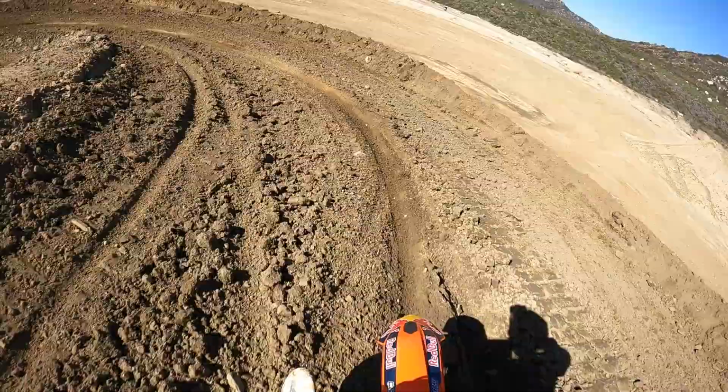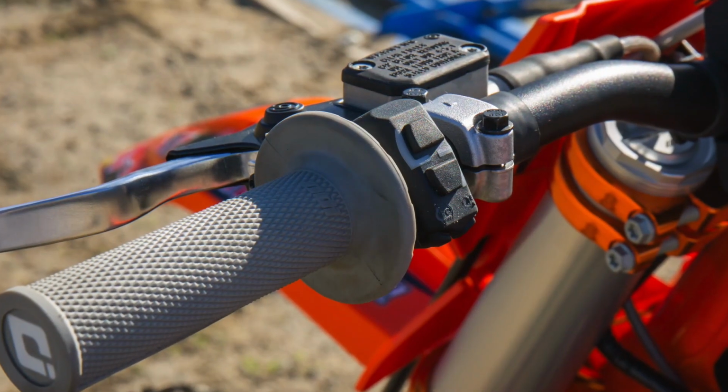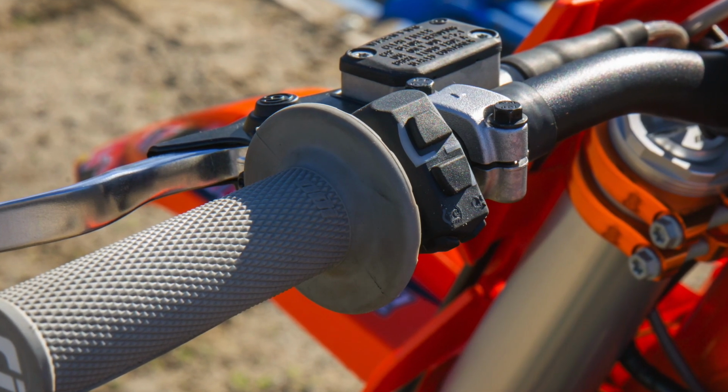Another thing about this bike, the new mapping switch is really nice. It seems super slim. I said it's like something out of the Apple store, just super slim and compact.